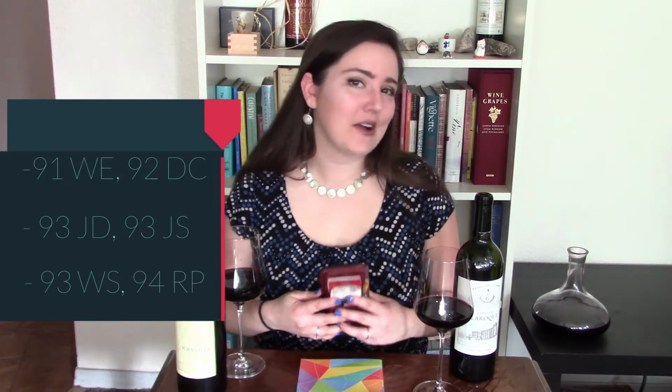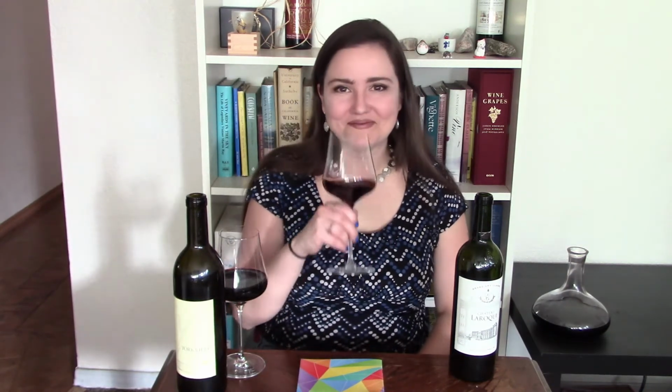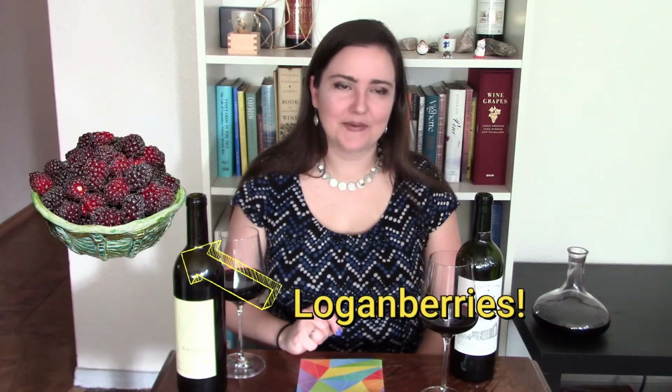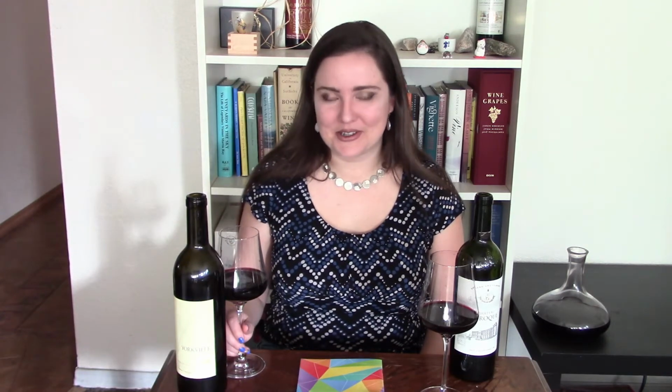And while Robert Parker definitely finds more flavors in this wine than I could, but maybe hopefully one day I will be able to, I will say that they mostly agree with my assessment on what flavors are in this wine, so that feels pretty good. They say it has loganberry in it too, which I have never had. I must go find a loganberry. All right, so let's move on to wine number 2.